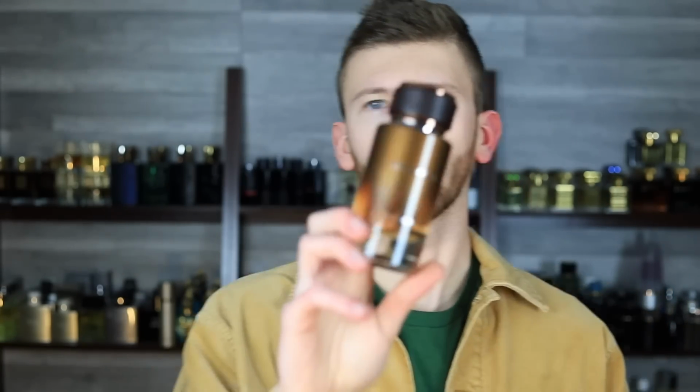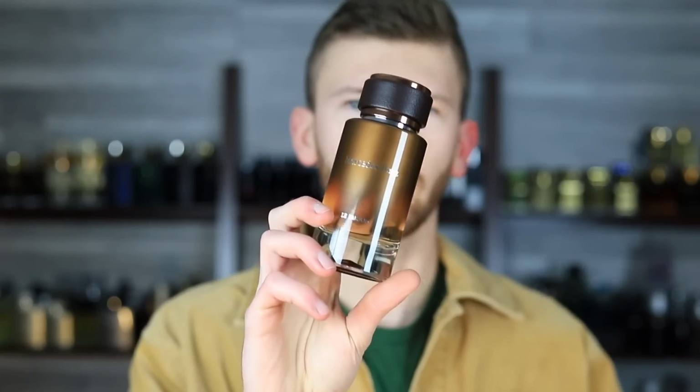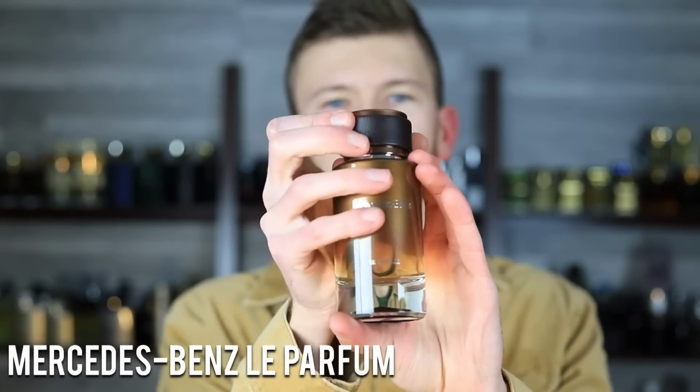Going back to another one that's a little bit more affordable. Well, the Versace was too, but this one's even more so. I want to say it's around the 35 range as well. It's Mercedes-Benz Les Parfums.